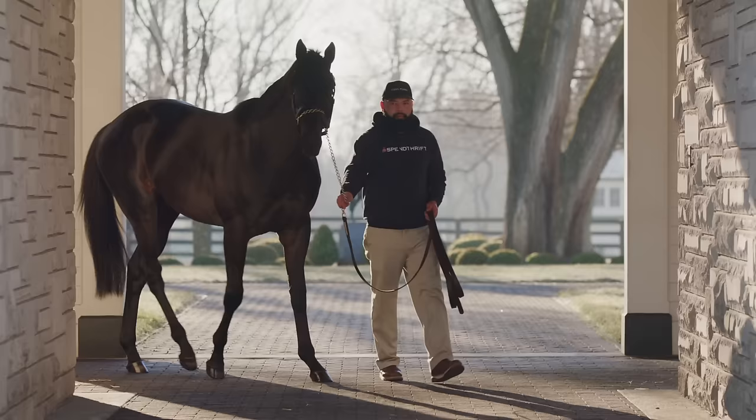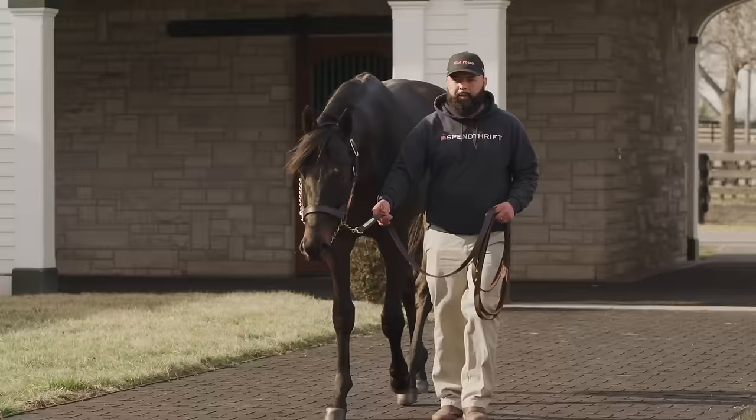And he's always showed up and been consistent and been right there with some of the top horses in training. In the Bluegrass Stakes, he showed his determination and his raw ability.